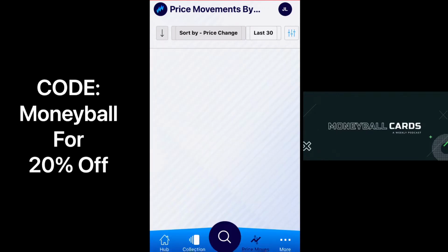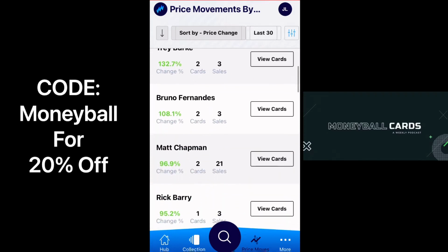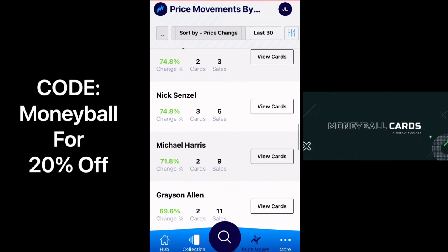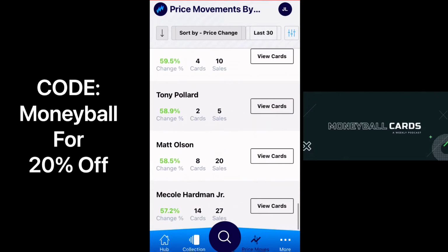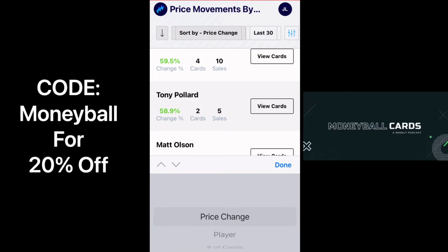So let's check a price change over the last 30. Chandler Jones moving up the most. But these are just percentages, so someone could go from like $1 to $4, and they would be on here. A lot of smaller names. Nick Senzel, big prospect. But no one here. I mean, if you have some of these guys' cards, which I don't know why you would. There's Mecole Hardman, probably went up a good bit when Tyreek Hill was traded, but still nothing really to learn from here. So far, we just got that.